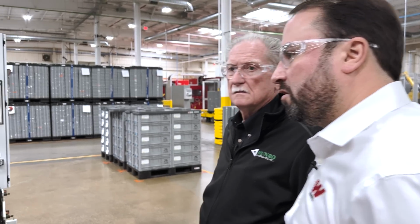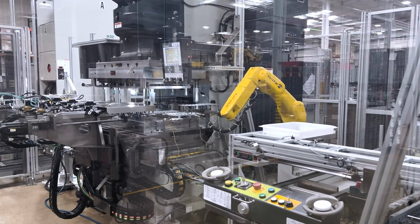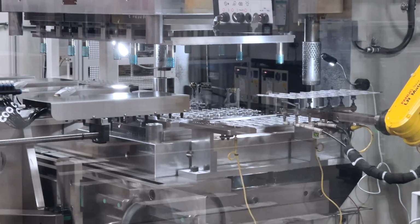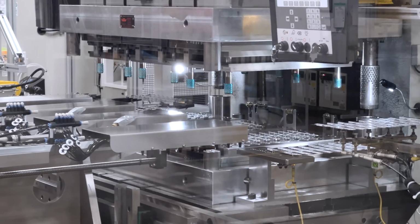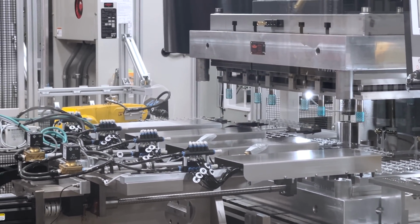And what we're doing here is taking the welded foil and we're cutting and forming the welded foil into tabs used at the end user. And everything is inspected 100% with vision system.